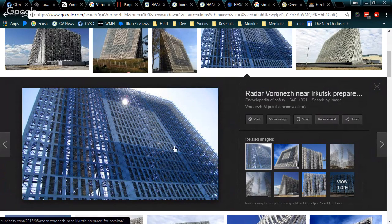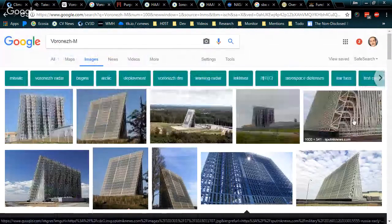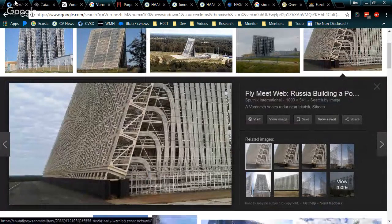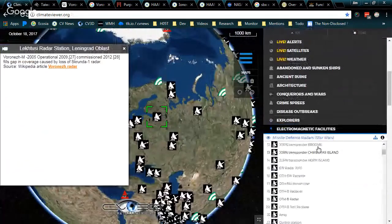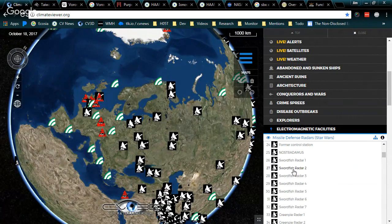MUIR or the AMISR, just bigger, I guess. Look at the wires in that son of a bitch. Good Lord. So these are the biggest radars in the world. They are all in the missile defense section. Missile defense radars. I put Star Wars on it because that's what Ronald Reagan was talking about, the Star Wars Strategic Defense Initiative. And I wanted to go through and map them all out.